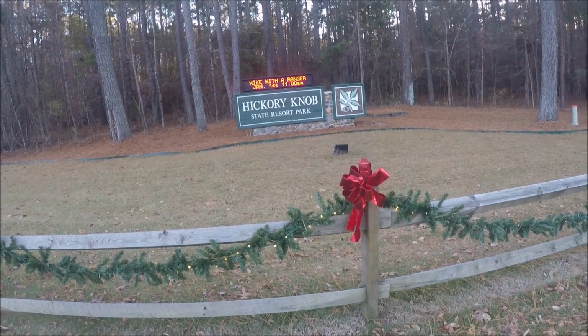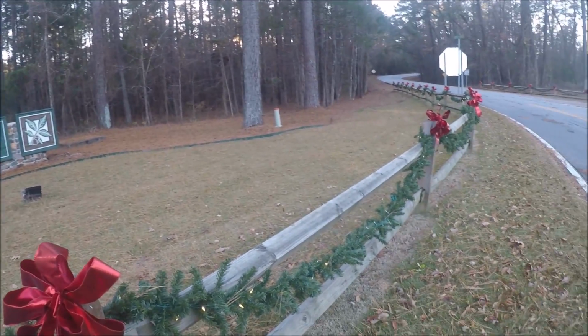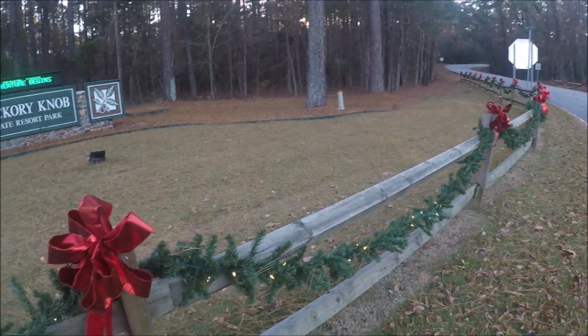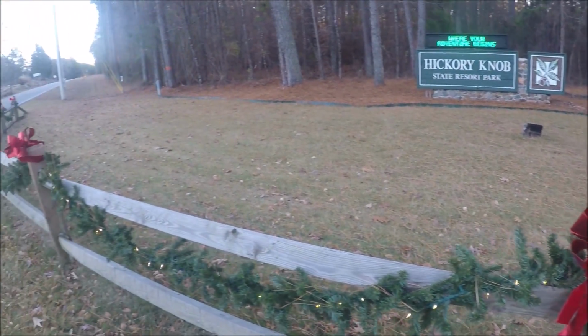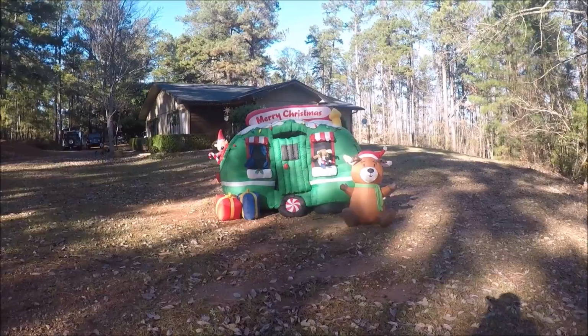Here we are. This is our home for the next 4 days. They have it all decked out though. Got an ugly stop sign, but got some pretty ribbons. I guess this is the Ranger's house. But anyway, that says it all right there.